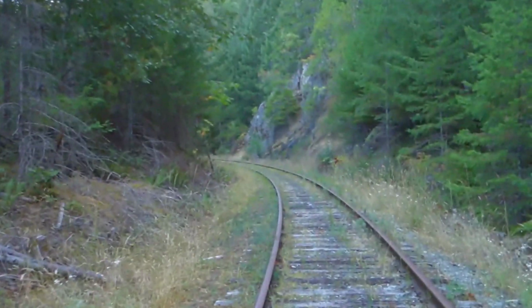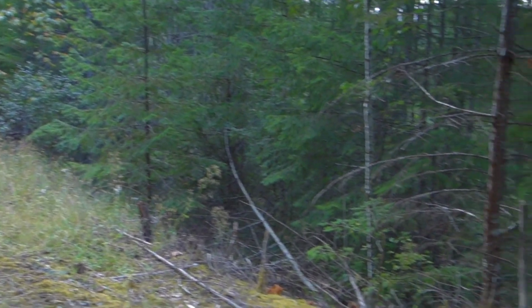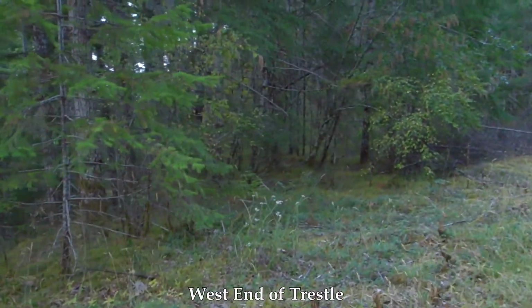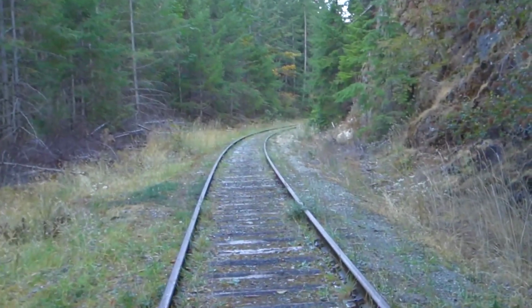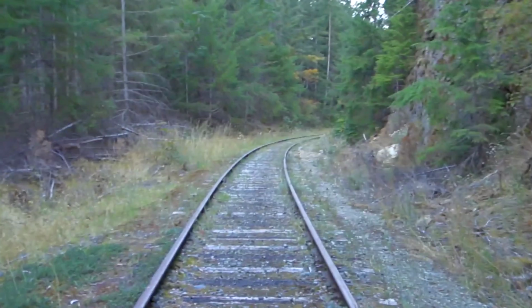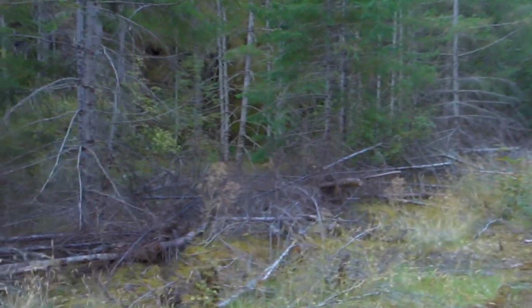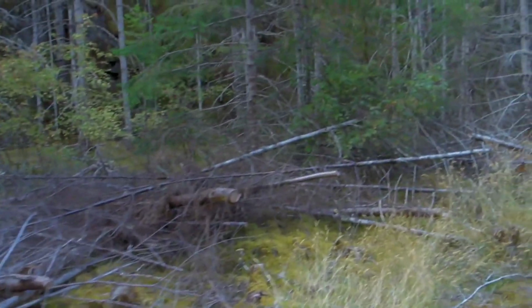and here is the start of the tight curve around the gully. Here's the gully through there that the trestle crossed, and through there is where it made landfall, and went through that clearing there, and then where the curve is, that's where the line had gone. I was going to say it's where it branched off, but we're on the branched off area. And I've played around in there before. It's an interesting spot.